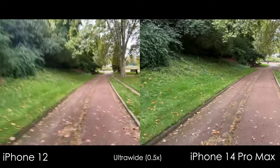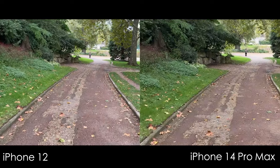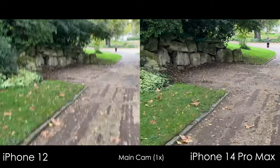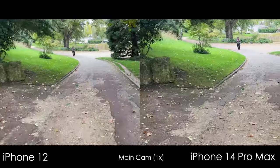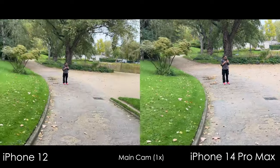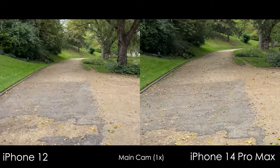And of course, there's cropping going on. It's software enhanced stabilization. And that's why when you click on action mode, it defaults to the wide angle camera, although you can still shoot on the telephoto or the main sensor. But the reason it defaults to the wide angle camera is to give the camera some buffer space. But nonetheless, the results are impressive.